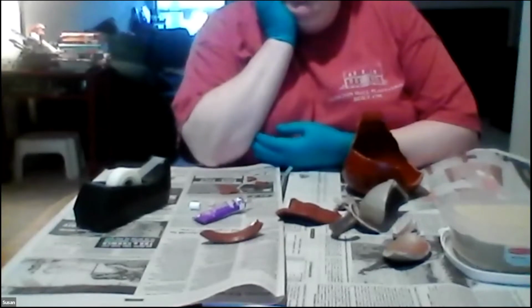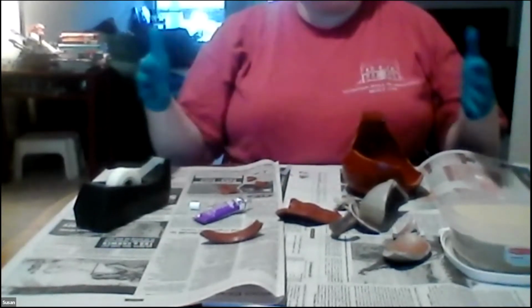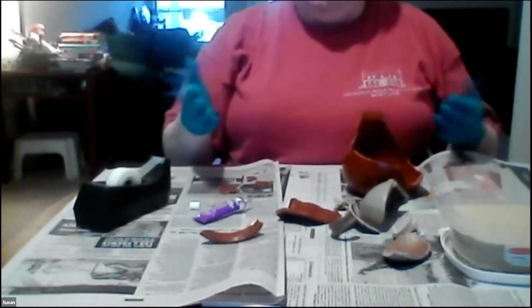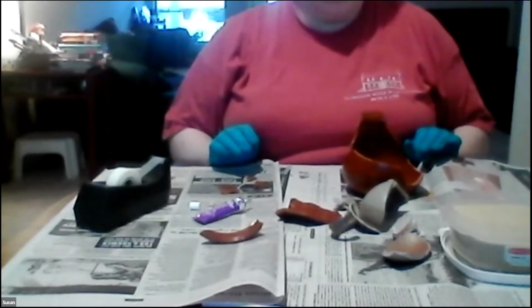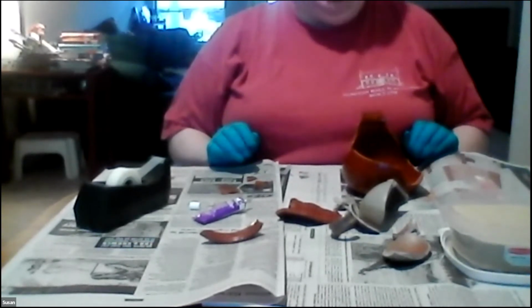While we're waiting, Susan, what's your favorite artifact you've ever put together? Oh, they're all my favorites. The big bottle that I have is one of my favorites because it's unexpected. We didn't think we were going to get that. The ink bottle, at least the base, that I was able to put together last year, which had the maker's mark on it, has been a favorite too.